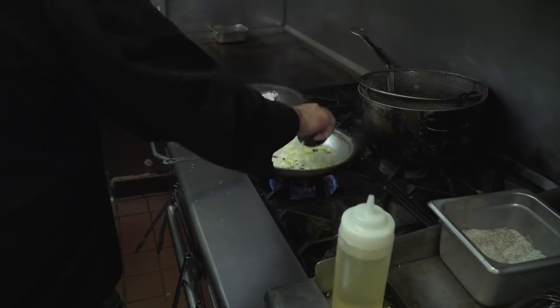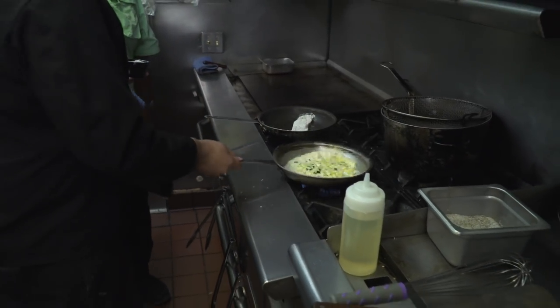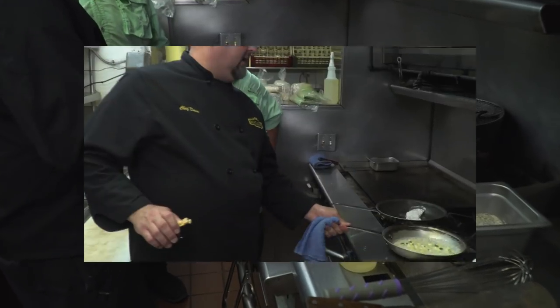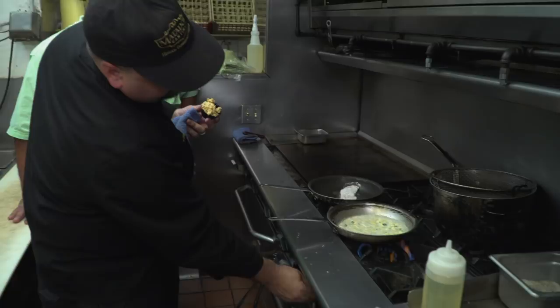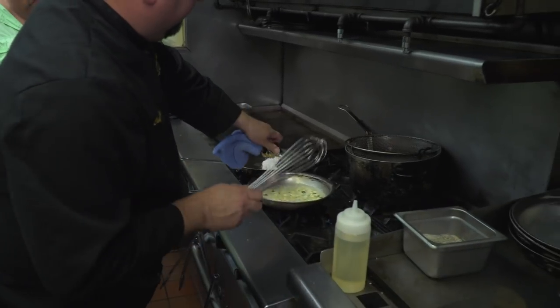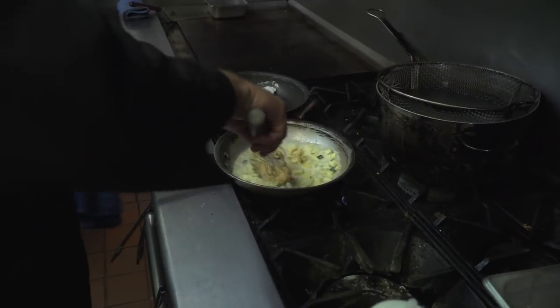And the actual alcohol, the tequila, will burn out in the cooking? Yes, everything will cook out, but it will have a nice flavor to it. Nice flavor. The sauce is just about done. What I'm going to do is just turn off the flame, and then I'm going to put my butter in. And I'm just going to whisk it in there.